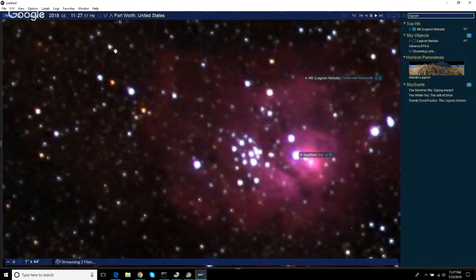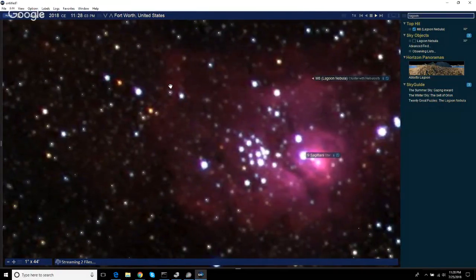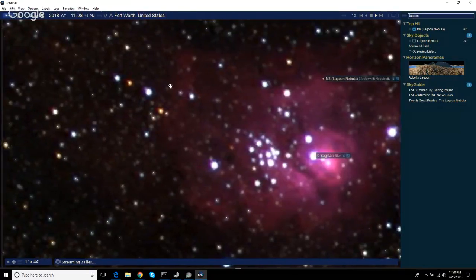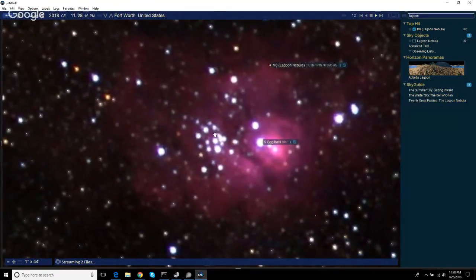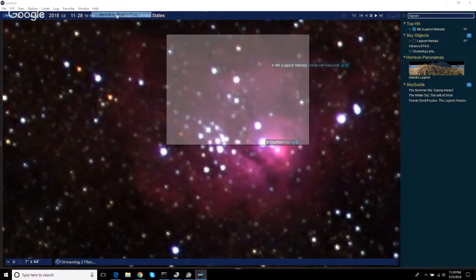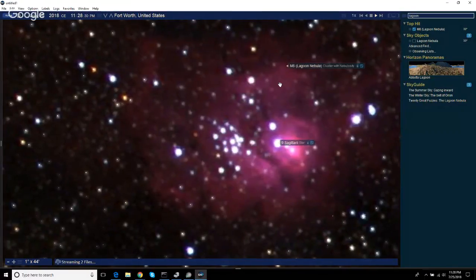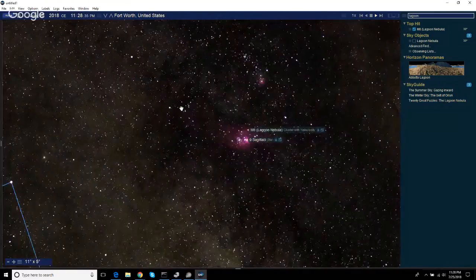That's quite all right. So this program is called Starry Night. I've been using this now for, oh, I can't even tell you how long it's been. Probably close to 17, 18 years, somewhere about there. This is the latest version. This is Starry Night 7, I believe. Starry Night Pro Plus. Yeah, 7.6. So I really like this application, and when I do another test tomorrow and on Friday, we'll go and use this to control the telescopes.